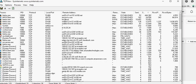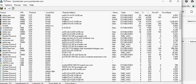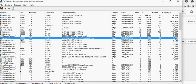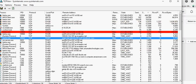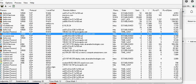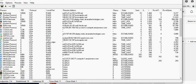Alright, so I have one tab open, Firefox on, but I have several connections, which is a little confusing. And you can see I just dropped from 33 to 20 established connections, back up to 21.